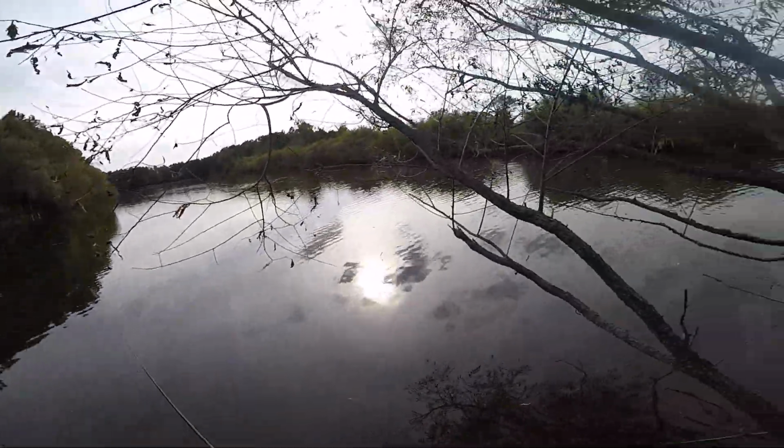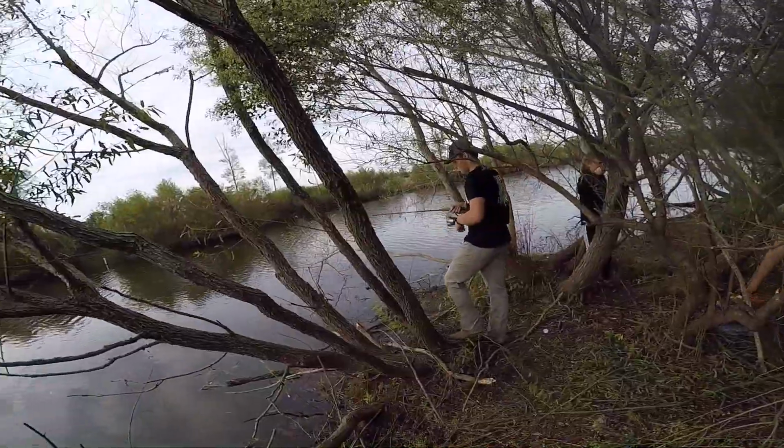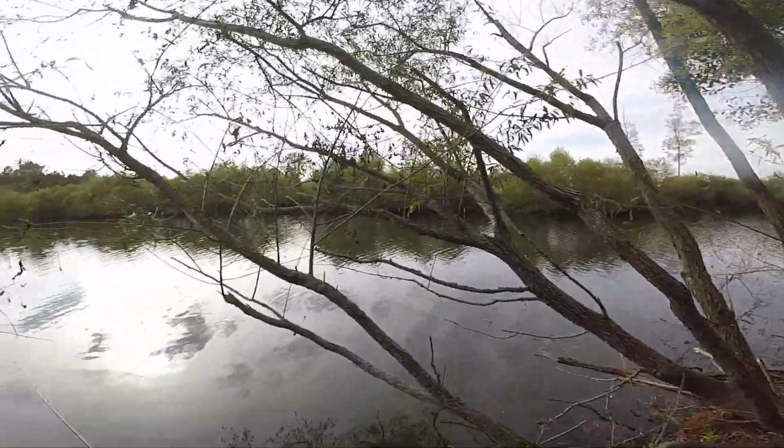Alright, dude. Mikhail, that's awesome, guys. Awesome. That's what makes it worth it, guys. You know, when it jumped, I thought it was like a 2 pounder probably. What? When it jumped, I thought like 2 pounder.